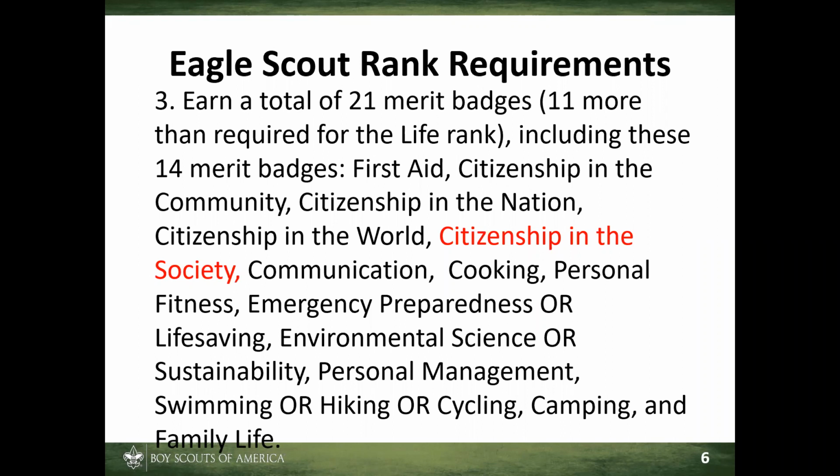No, what I'm saying is that I'm on my way to finishing cooking and camping, but I still wouldn't be at 13, I'd be at 12. So instead of doing hiking or cycling as my second version, can I do Citizenship in the Society? But you've already got swimming, so you don't need hiking or cycling. Yes, but I have everything here except the two that I'm working on, and that still does not add up to the required 13, then the required 11. I guess I'm not understanding.